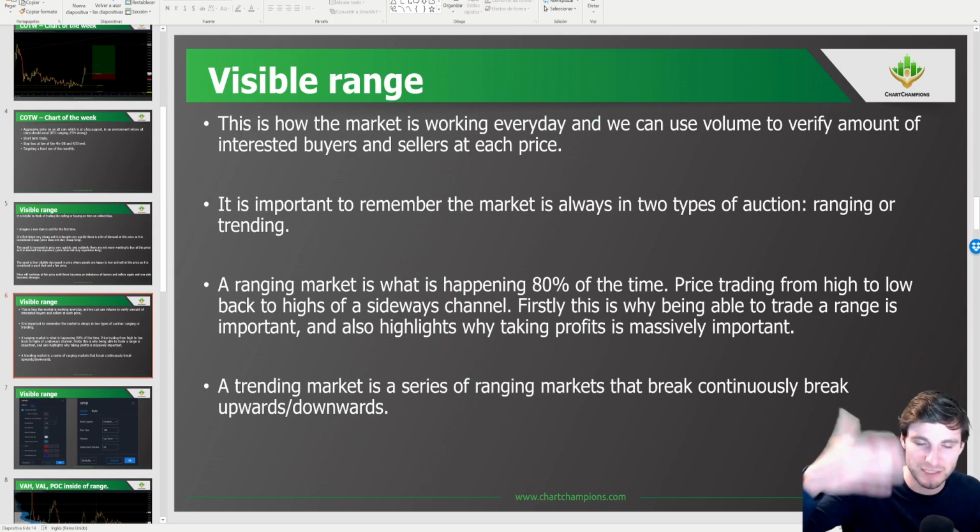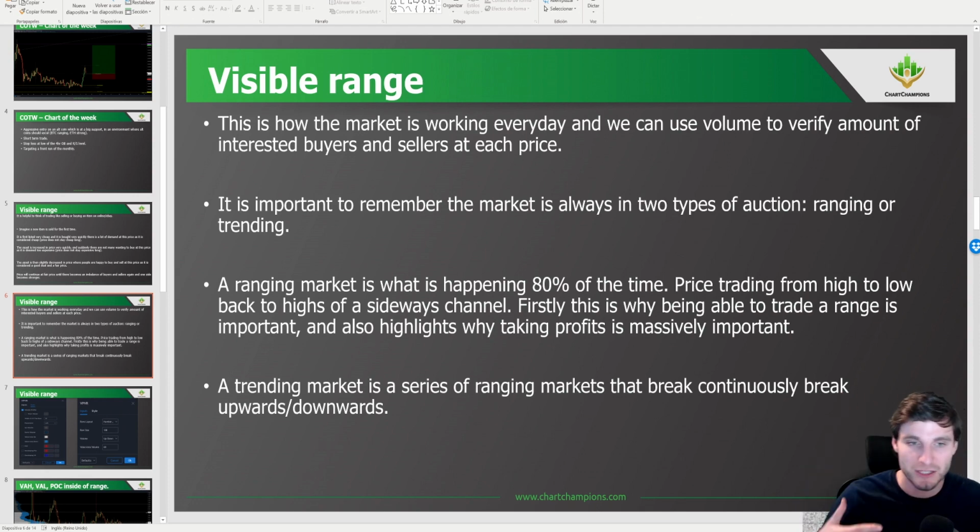After a series of ranging markets and then continuation, it's likely to turn around, for example, seeing a blow off top where all the volume has just come in all in one go, and that means everybody's bought. Essentially, you could view it like this: if everybody's bought, who's going to be left to buy? Nobody. That's where suppliers are going to come in and send you back down.